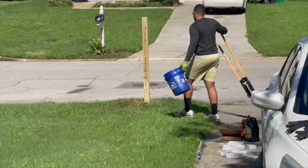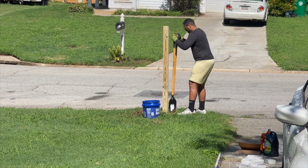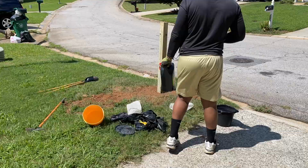Yeah. All right, so before we could do all of that stuff, we need to widen the circular area for the mulch. So Ian is just starting with digging up the weeds that are surrounding the post. And then I'm going to come in and use my little hoe thing and pull up the weeds as well.